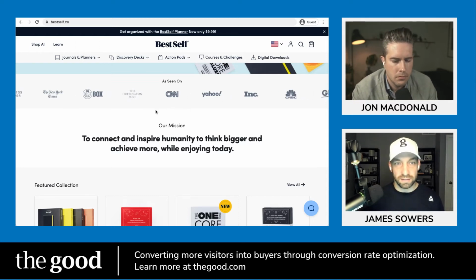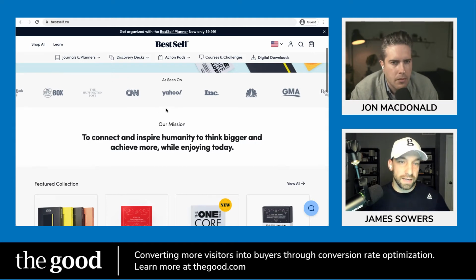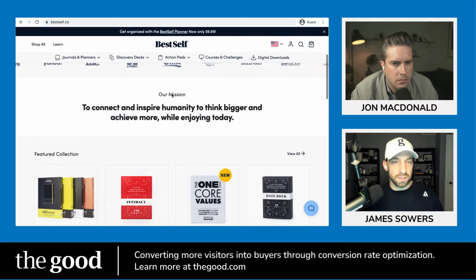And then maybe have a text link that says, see all of our press coverage, or see all of our media coverage, or something like that. That might be a better use of that space. I don't hate it. I think it's a good place for it, just to show the credibility and the authority that the brand has. Could be better optimized, though, I would say.